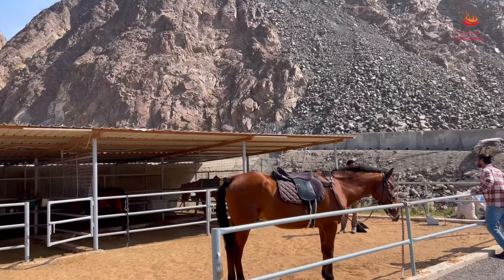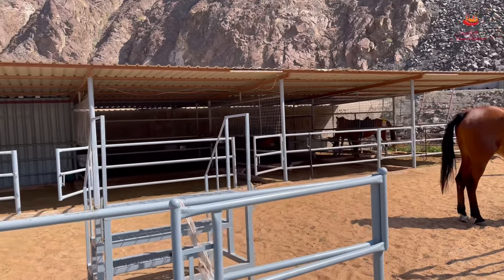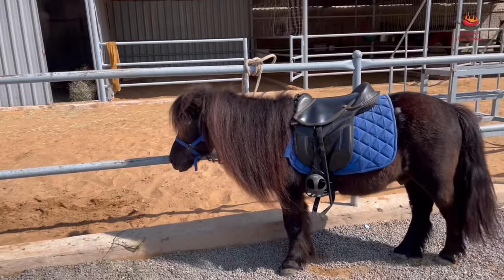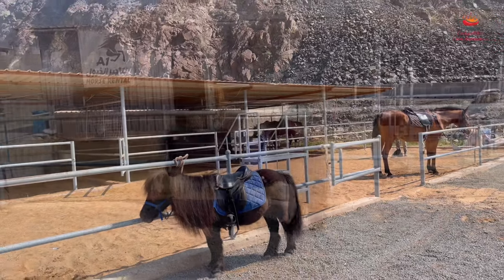If you want to experience the Hatta mountainscape from a different perspective, you should definitely try horseback riding with Hatta Golden Horse. They offer rides on Arabian horses during sunrise and sunset, which sounds absolutely amazing.